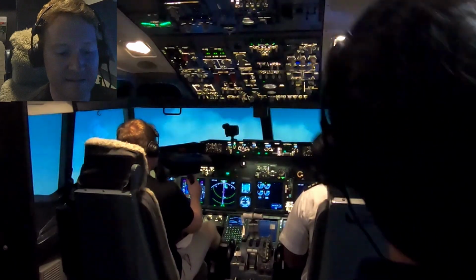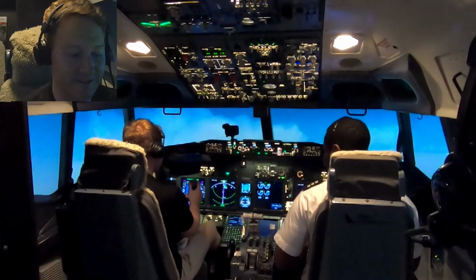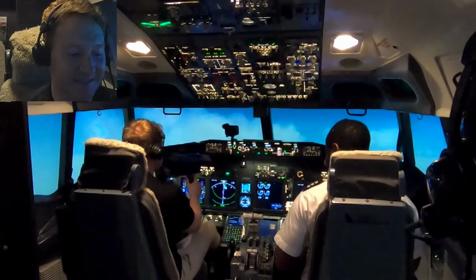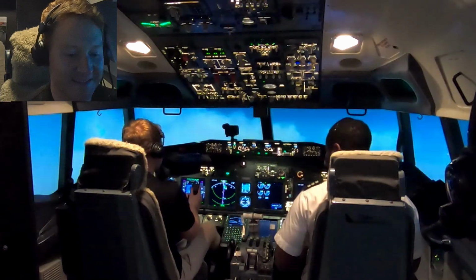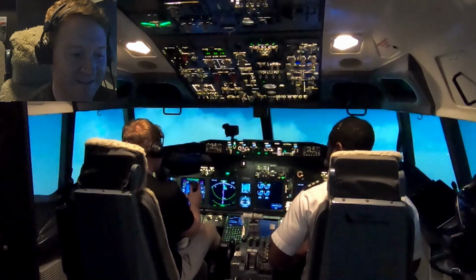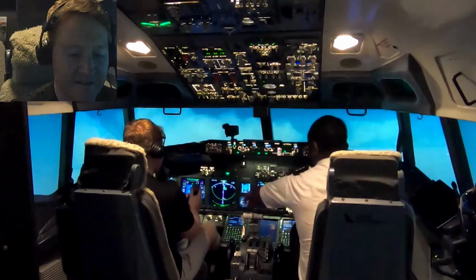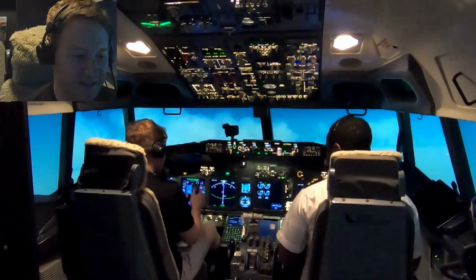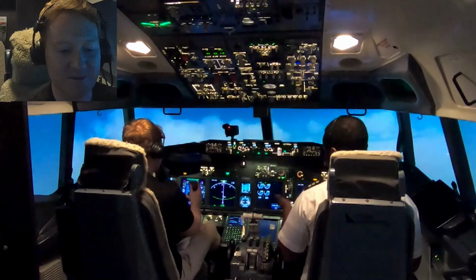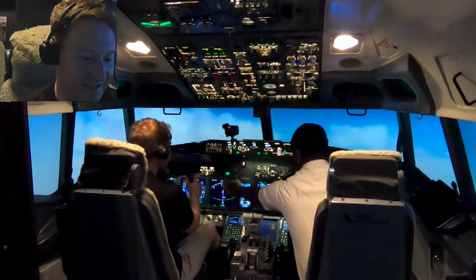Okay. All right. There we go. Localizer alive. Localizer is captured, more or less. Affirmed. All right, coming to the right. That's it. Glide slope alive. All right, so you might want to zoom in more if you can. That's it. And coming to the left. Left. That's it. Yep. So you want solid purple to align, and that's it.